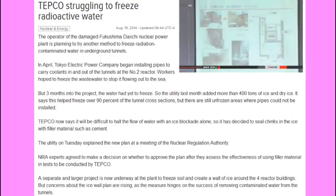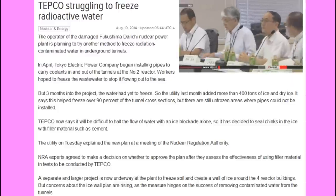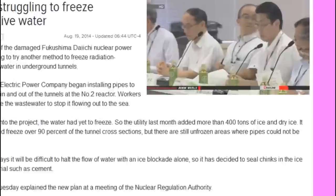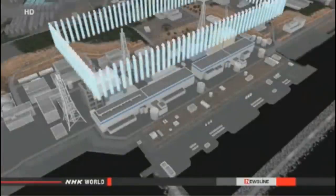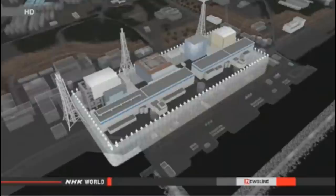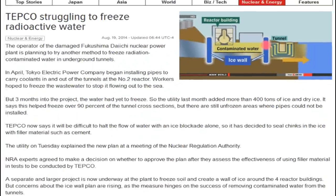Nuclear regulators say they'll decide whether to approve the plan. First, they want to assess the effectiveness of using filler material in tests conducted by TEPCO. A separate project is now underway at the plant to freeze soil and create a wall of ice around the 4 reactor buildings. It is aimed at blocking groundwater from flowing into damaged reactor buildings and becoming tainted. But a delay in efforts to build the wall in the tunnels could hold up that project as well. That's because the ice wall and the tunnels will intersect at some points.